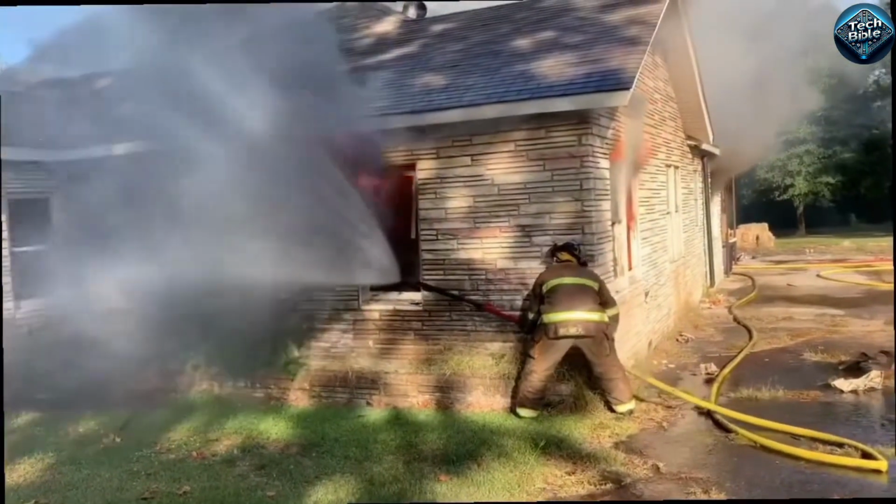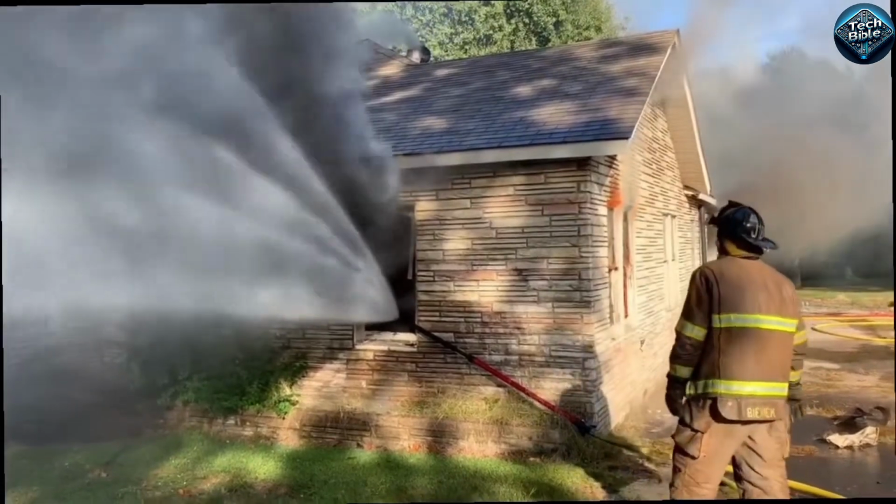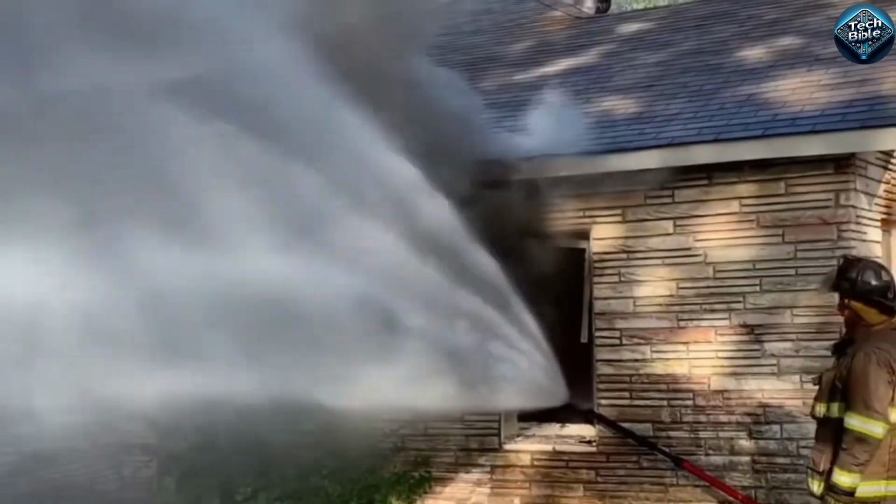Lightweight and easy to deploy, the HydroVent nozzle is a must-have for modern fire departments, enhancing both efficiency and safety during critical moments.